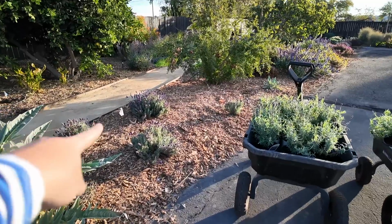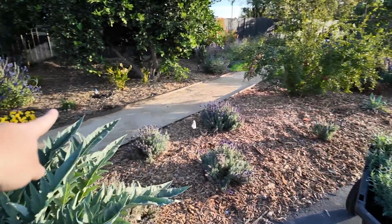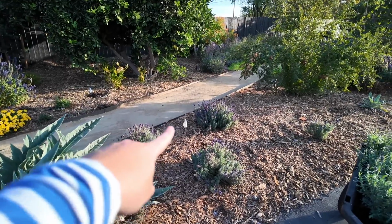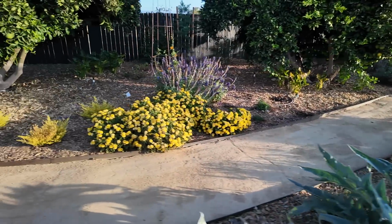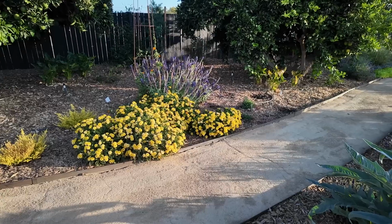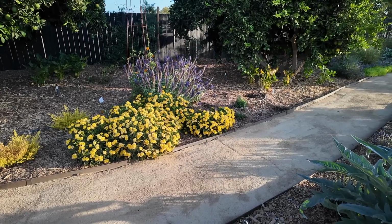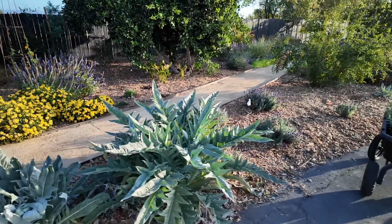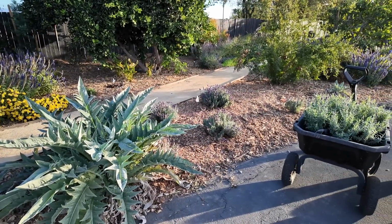You can see this white flag right here. These flags are indicators of gopher activity, gopher tunnels basically, and you can see there's one there, one right there, and another one right there. So you can see they're all over the place. We're leaving those flags there just so that we can watch and see if there's any more activity. We know that that's old activity. I feel like I could probably take them out now because it's been a couple months since I've seen any gopher activity. I think we've kind of taken care of it.